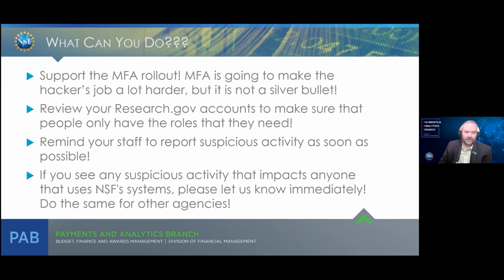You should regularly review research.gov accounts to make sure that people only have the roles that are needed, and roles are removed from individuals who have left positions or left your organization. Remind your staff to report suspicious activity as soon as possible.